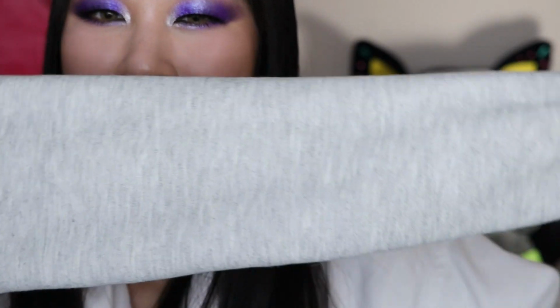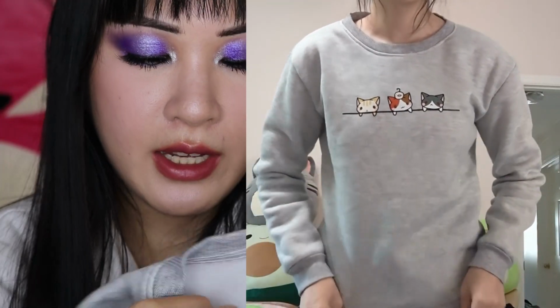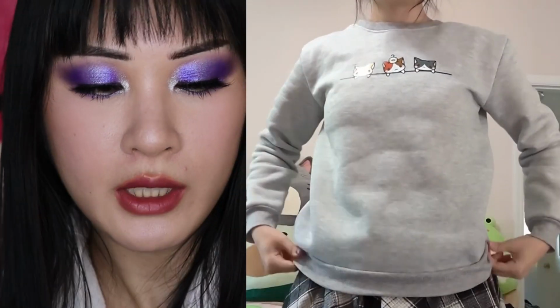As you can see, the sleeves end with these little cuffs here, and it also has this finishing at the bottom. There's no pockets, basic neckline, really simple and basic. The inside is kind of a fleecy material. This sweater on its own is actually still pretty thin though, so it's perfect for spring and fall for me, especially around this time of year where it alternates between cold and hot.